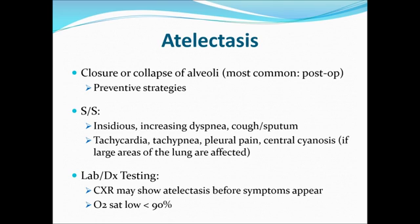Chest x-ray can actually show atelectasis before symptoms appear. So by the time they start showing symptoms, it's been going on for a little bit. And eventually their O2 sat starts to drop. So it's really important as nurses that we watch out for this. We really look at preventative strategies because we don't want it to occur, because atelectasis can lead to the development of pneumonia.